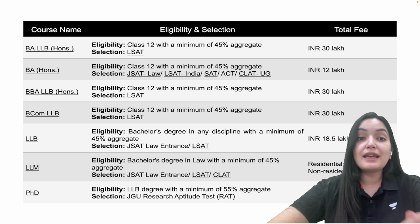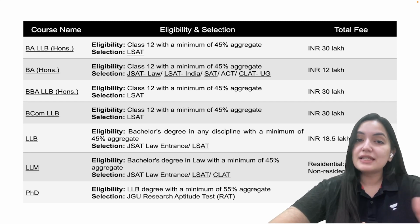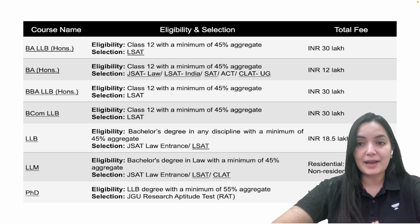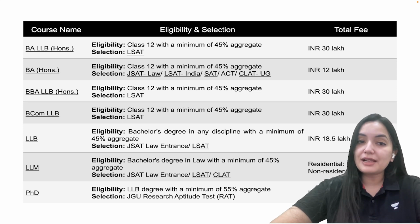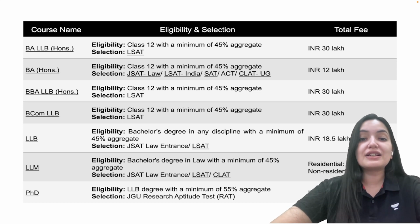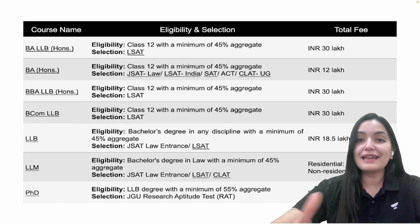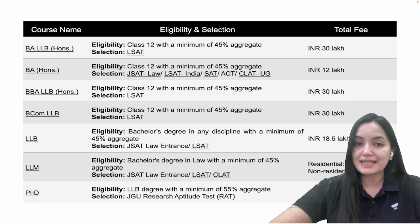Now, there is a BBA LLB also, wherein same as BA LLB, you need to have the eligibility of class 12 with a minimum of 45% aggregate, and the selection criteria is through the LSAT entrance exam. Here also the total fees is 30 lakh. Similarly for BCom LLB also, the fees is 30 lakh, 12th class with aggregate of 45% is required, and LSAT is the medium of your entrance exam.